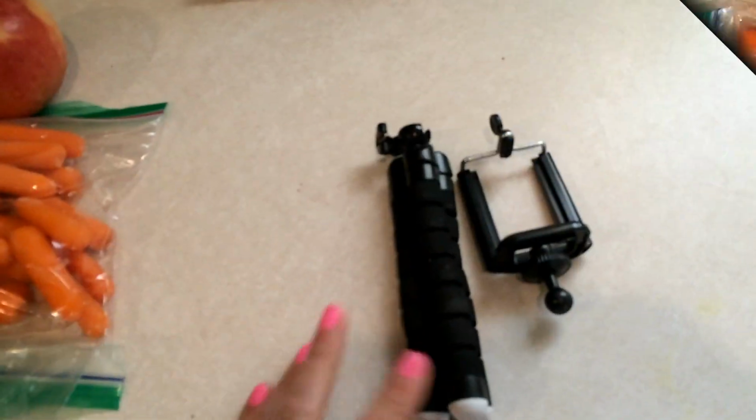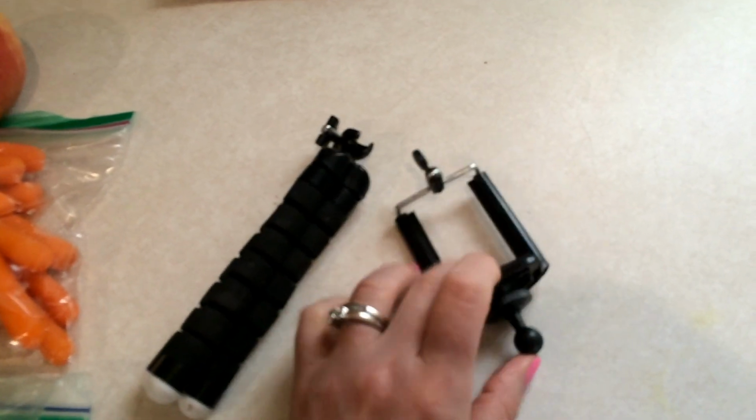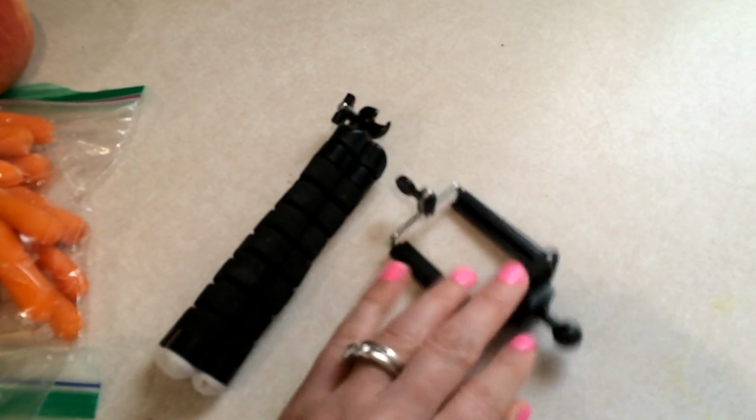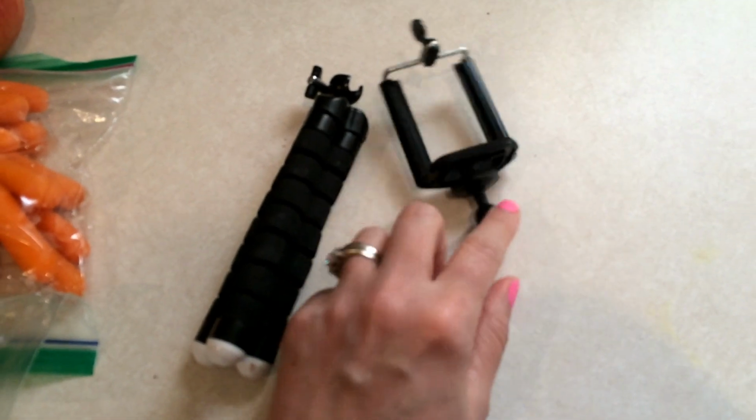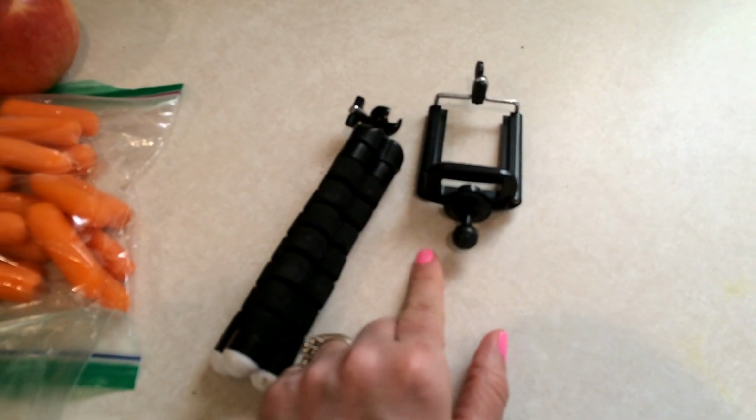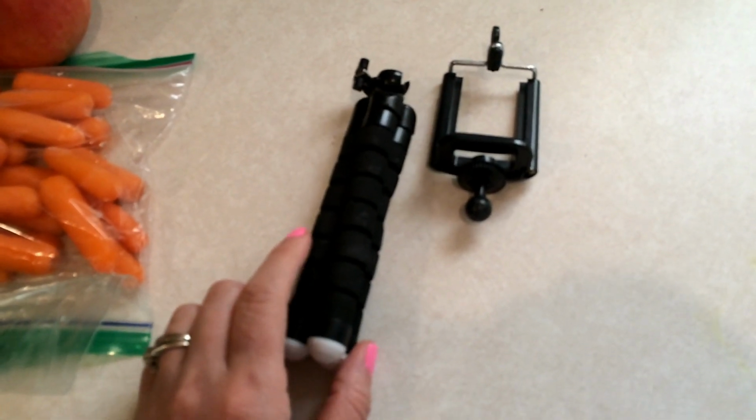I wanted to show you guys, so this happened. This is my tripod, and it's just a tiny little tripod. I need to get a new one anyway. I'm going to try to get it back. I tried putting it back on there, but it keeps falling off of this little ball. I've had this since I first started YouTube.